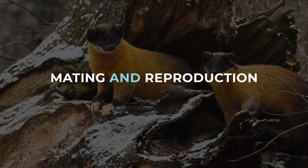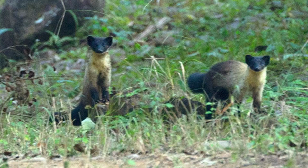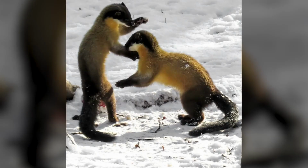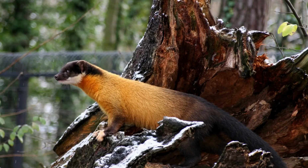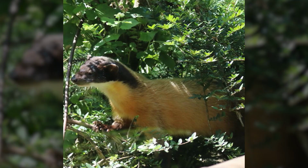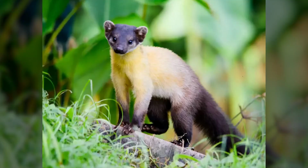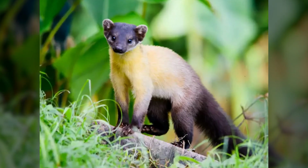Mating and reproduction. Kharzas breed from mid-February to late March, as well as from June to early August. During these times, male Kharzas compete with one another for access to females. Meanwhile, females undergo delayed implantation. Once she mates with the male, it doesn't necessarily mean that she'll become pregnant. Instead, she'll only be pregnant if the environmental conditions are optimal.